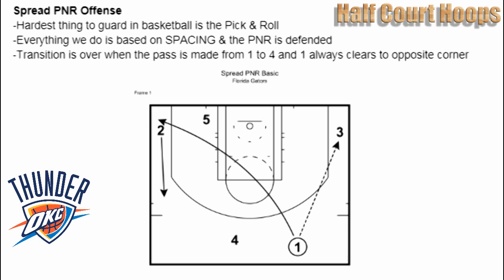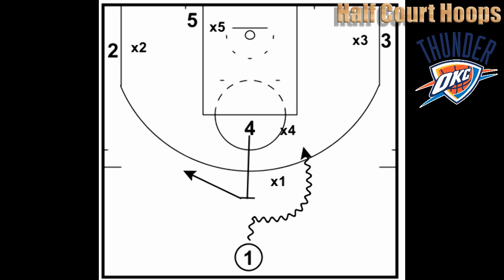He has stated that he always wants two defenders on the ball. That's the goal. That's the principle. Two defenders on the ball. That's how you create mismatches.